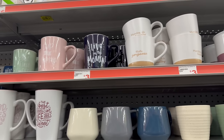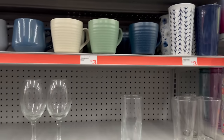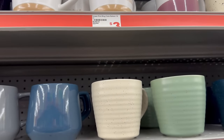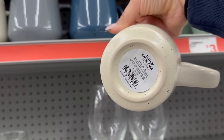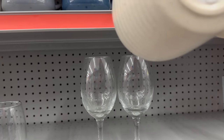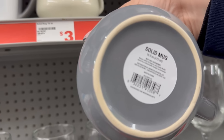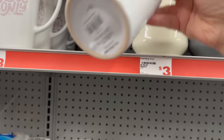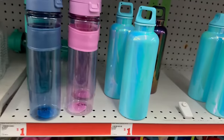They got some cute coffee cups in. A lot of these should be dishwasher safe and microwave safe. $16 fluid ounce. A lot of them are. I don't have my glasses on, so I can't read it. It just says the return policy. But I'm almost guaranteed these are safe for microwave and dishwasher, hand washing, all that.